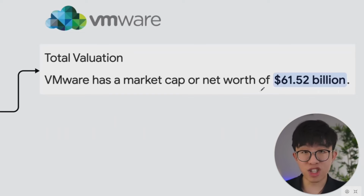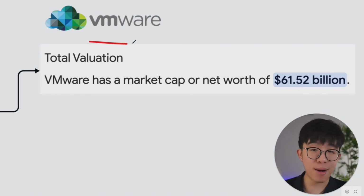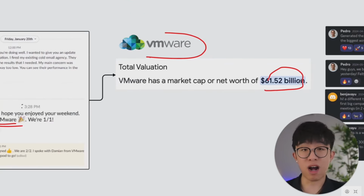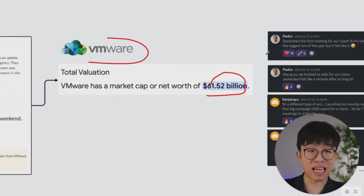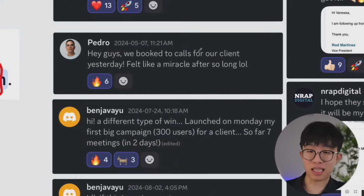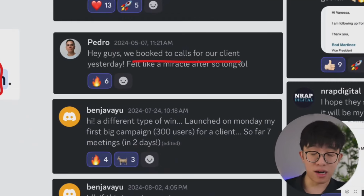By market cap, the company VMware is worth over $61 billion, because this process works whether you're cold emailing small businesses, medium-sized businesses, even large businesses like VMware. So for example, we have Pedro, who generated the first sales call for his clients. He booked another call for his clients.